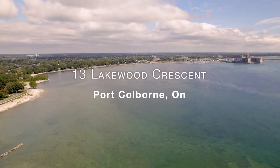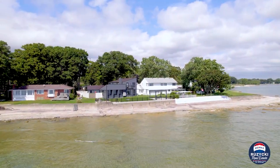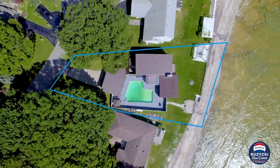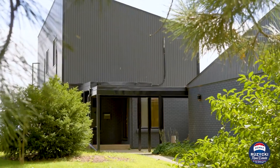Welcome to our newest luxury lakefront listing at 13 Lakewood Crescent in Port Colborne, Ontario. This beautiful home features over 2,200 square feet of above ground living space, 4 bedrooms, 4 bathrooms, a 2-car detached garage, in-ground pool with hot tub, a whole house generator, a beautiful view of Lake Erie, and many more updates over the last few years. Let's check that out.